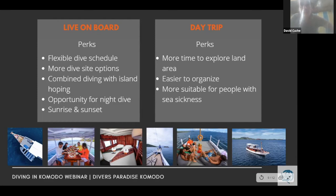You can organize your dive, and it's less tiring as well because you are on the boat. You don't have to come back. You don't have to wake up so early in the morning. It's a paradise to be on liveaboard.